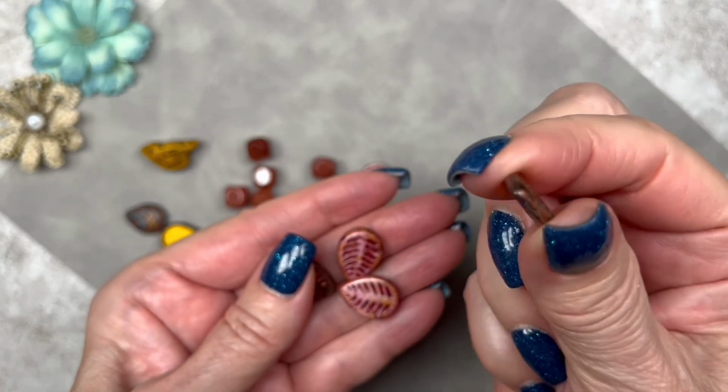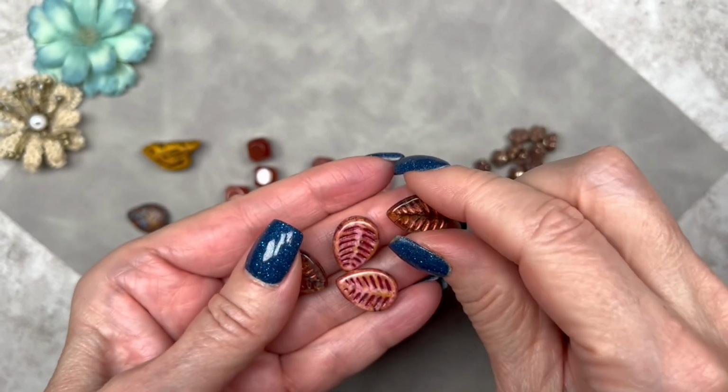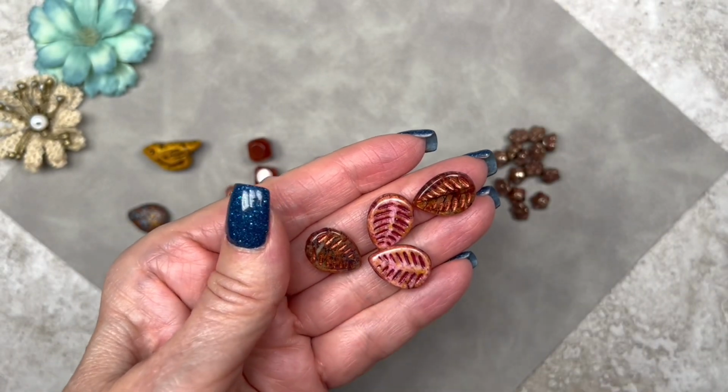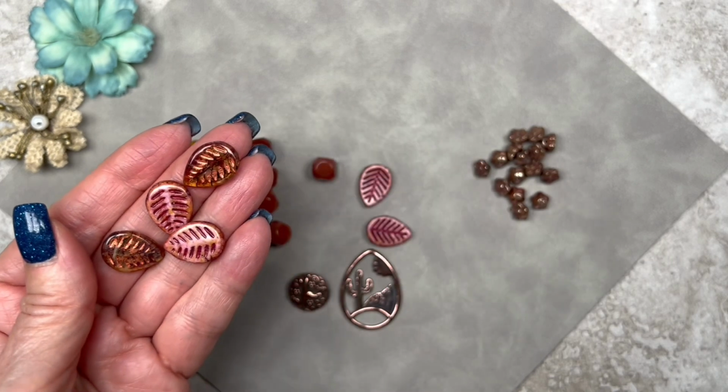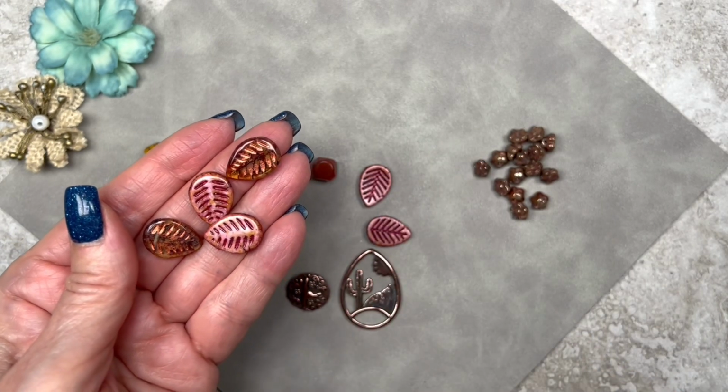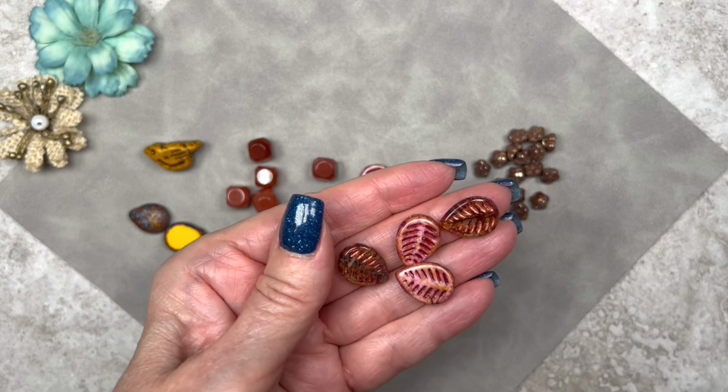Isn't that pretty? Oh my gosh. It's so gorgeous. And I love the pink stone color. These measure 12 by 17 millimeters, and there's a total of 6. So we have 4 that are the pink stone color and 2 that are translucent.